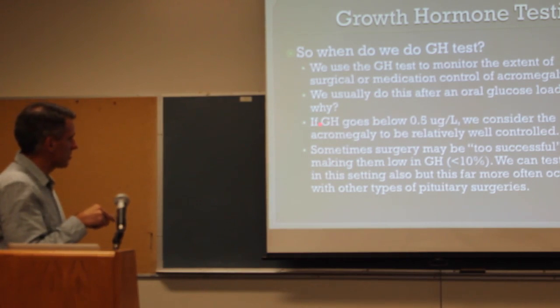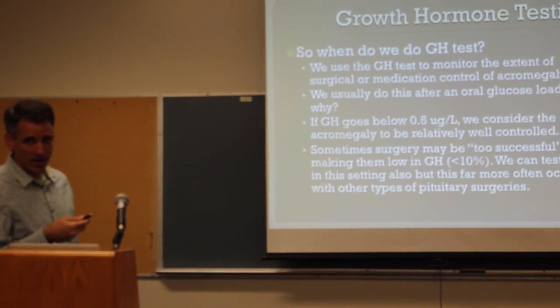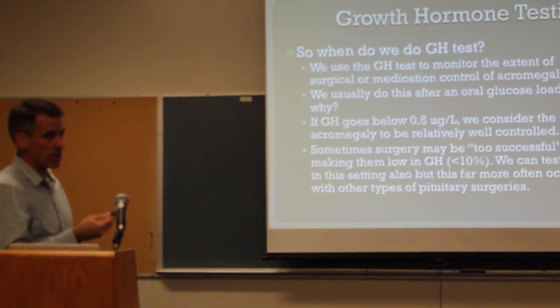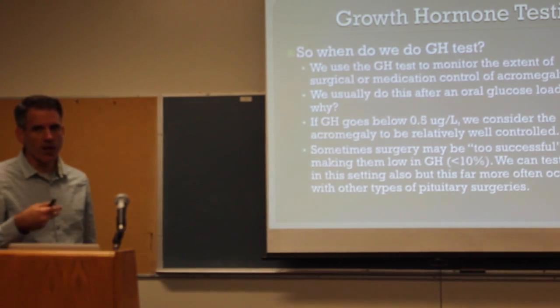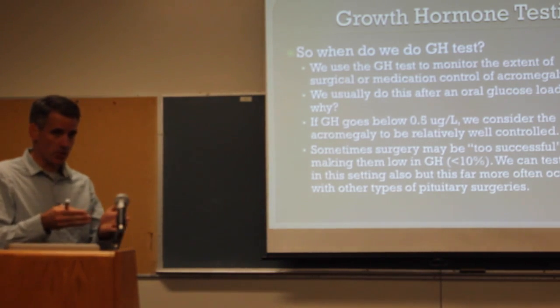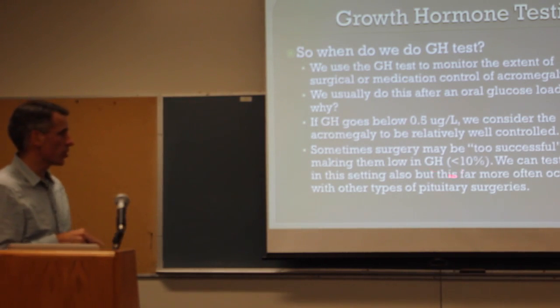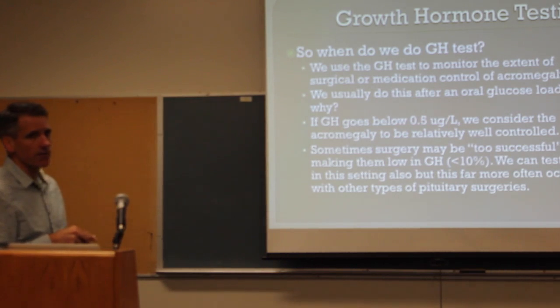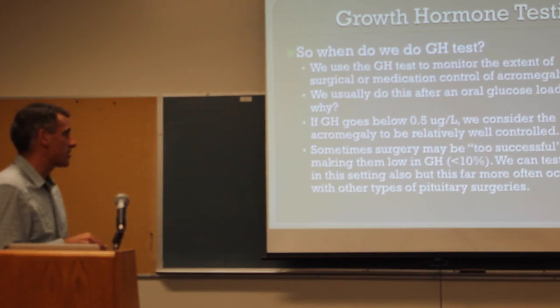Oh, so just back to the growth hormone. If your level goes below 0.5 after the oral glucose load, that's considered to be relatively well controlled. The threshold used to be 2, and then it was 1, and now it's 0.5. The reason is that the assays are getting better and more accurate, and they aren't reacting with anything else except growth hormone. When that occurs, the thresholds tend to drop. So the current threshold is 0.5 for the high sensitivity and specificity assays we run.